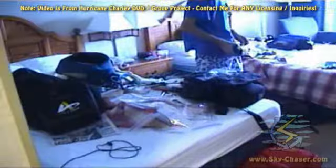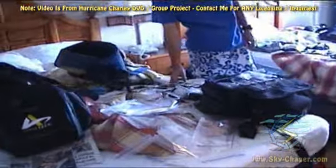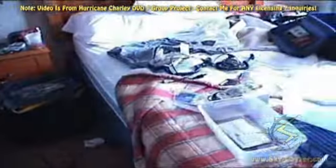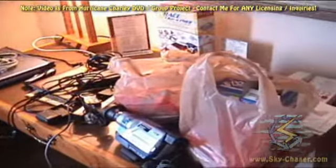My God, look at all the crap in here. Yeah, there's a lot of crap. A hurricane chaser, you've got to be prepared for. And we are waiting to go through that. We're up here somewhere.